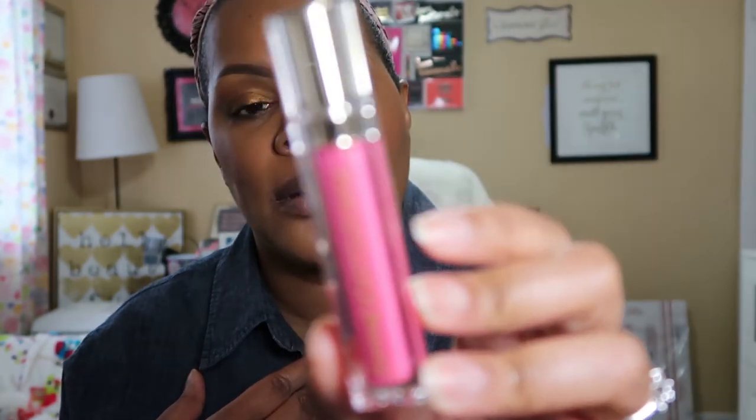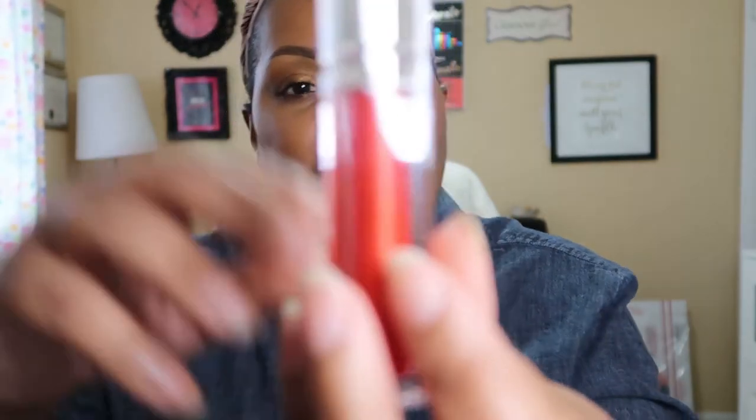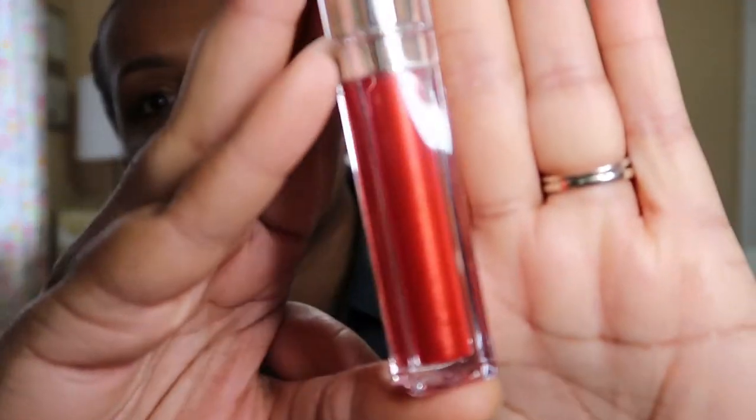The next shade that I am going to show you is called Power Trip, and it is a pink color, which is perfect for Breast Cancer Awareness Month. We are not doing any specials for Breast Cancer Awareness. It's just the perfect shade of pink. The next one is the shade Cherry Lush. Cherry Lush looks very metallic in the tube, but when you put it on your lips, it's a really, really shiny cherry red lip color.